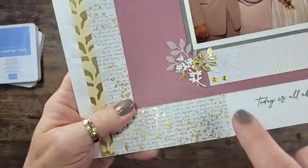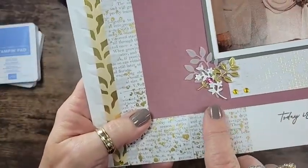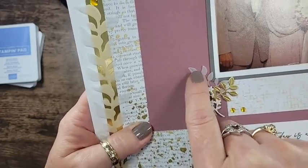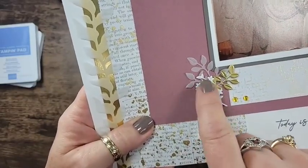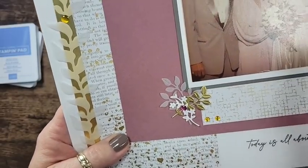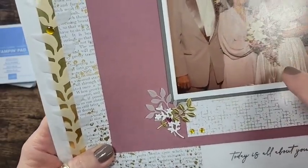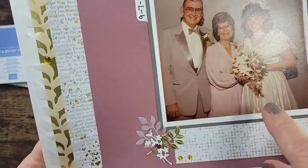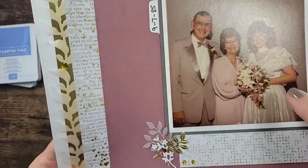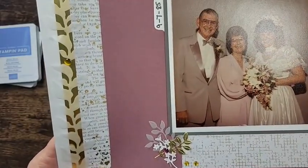And then I made this little cluster embellishment using the Basic White, gold foil, and vellum. This little image here kind of reminded me of the stephanotis, is that how you say that? Which was in my wedding bouquet. And of course my gardenias, which are my very, very favorite. And at that time I really liked tiger lilies too.